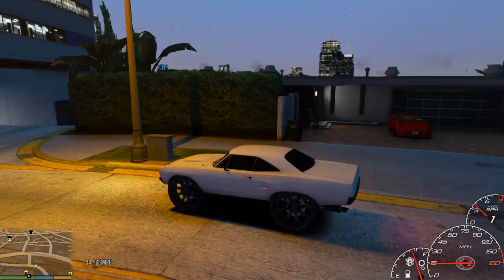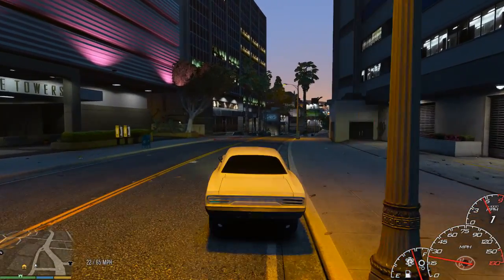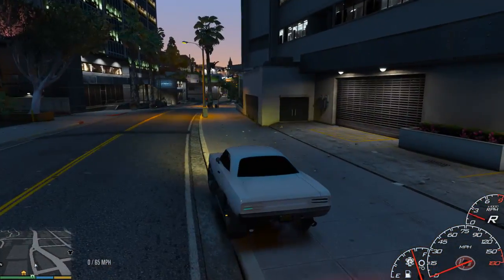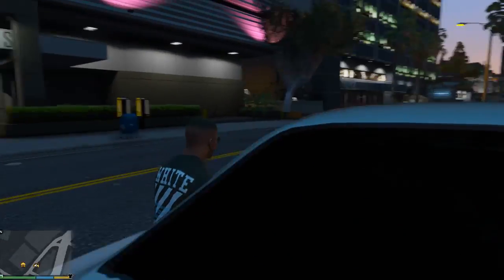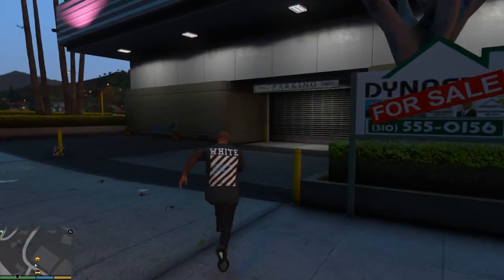Ooh, this would be a nice house to buy right here. It'll be spawning cars in my house, though. You know what I mean, man? So I don't know about that. But, yeah, I'm going to go ahead and park my guy right here. Leave it right there. I kind of drove past the garage a little bit, but it's all good.